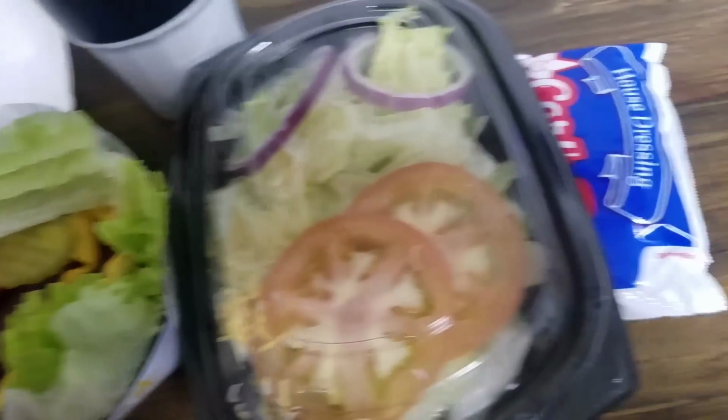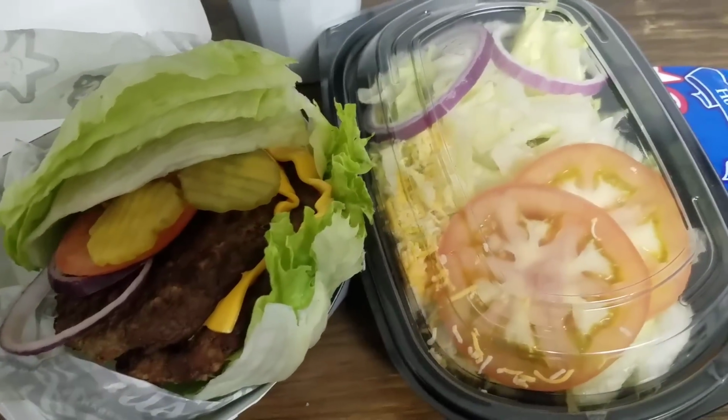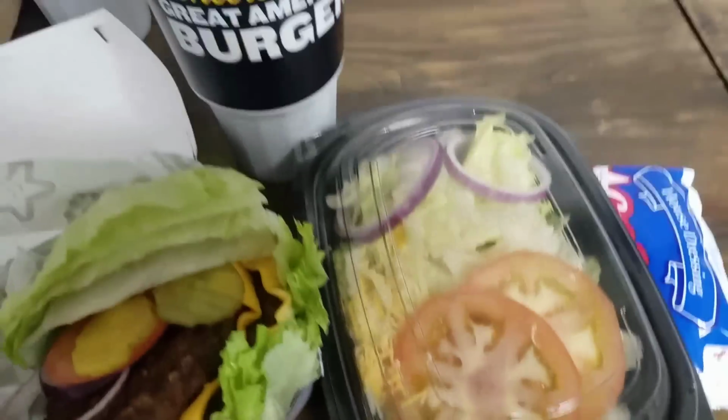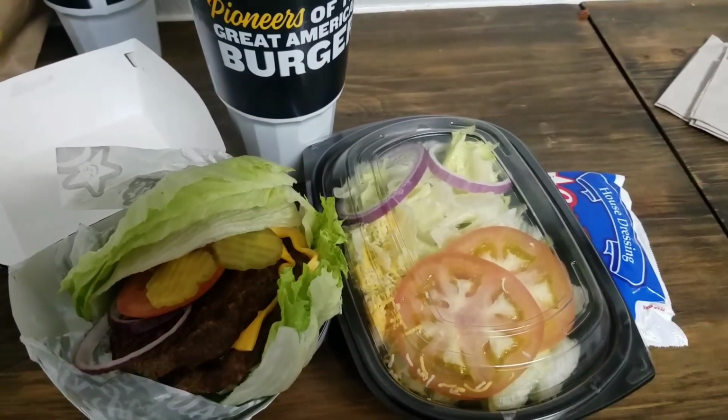And if I want to, I can put a little ranch dressing on it if I feel like it needs something, if it's too dry. And then I have just a side salad with ranch and a Coke Zero. And that's going to be my last meal of the day.